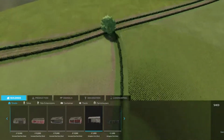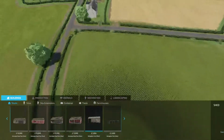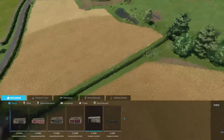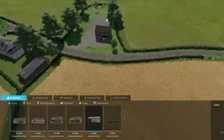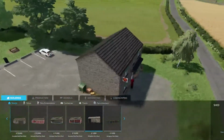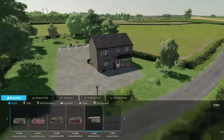Sat nav? Anyone with a sat nav? So the second reason for doing this is if we've got products from, say, production chains that we can't sell normally. I feel, yeah, that's a post office. I think that's already a sell point.